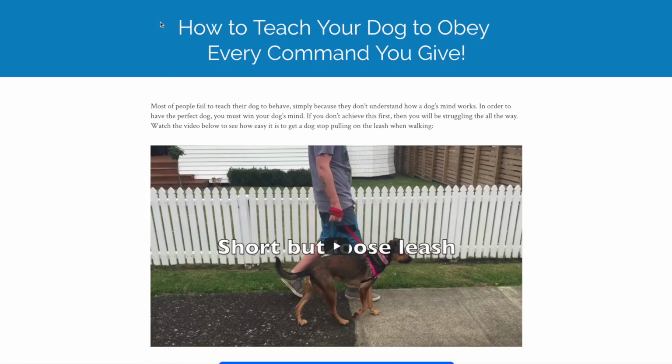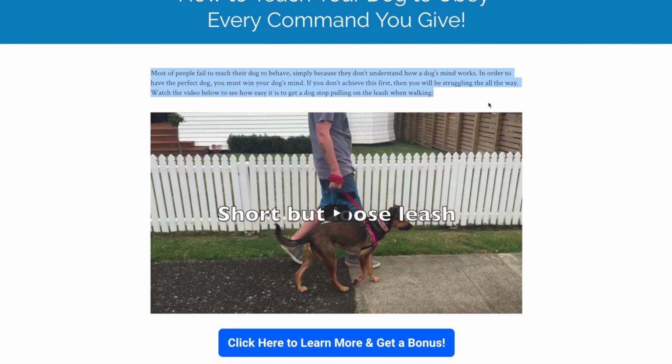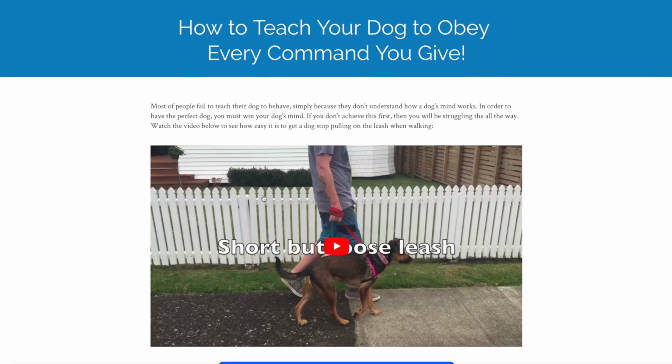Alright guys, so here's the template I was talking about. Here's the page, I'm just going to show you this one as an example. As you see, there's the headline, exactly like the template I explained. There's a paragraph, and then there's a video. And because, as I said, most of the traffic coming to this page is really cold, like they really don't know anything about the product or the offer that I'm about to pitch, it just gets straight to the point.